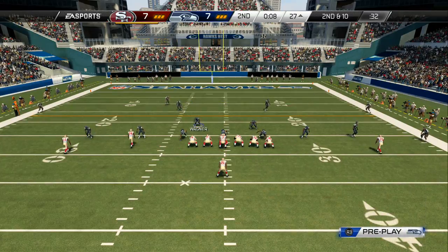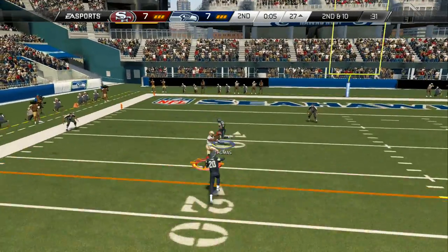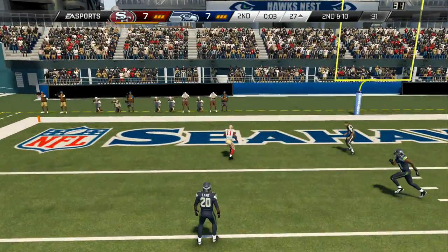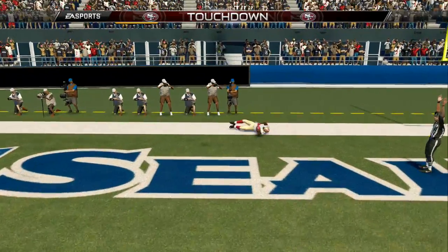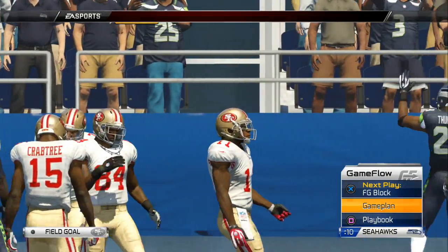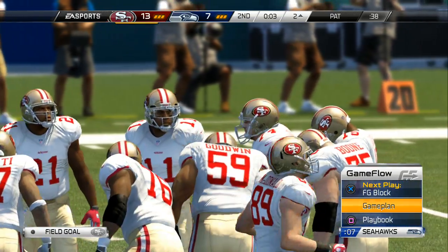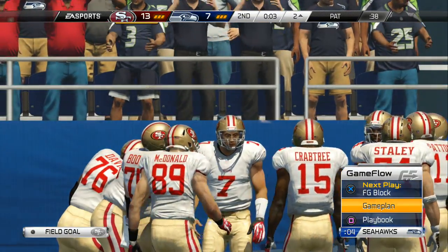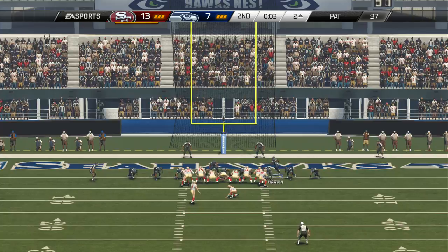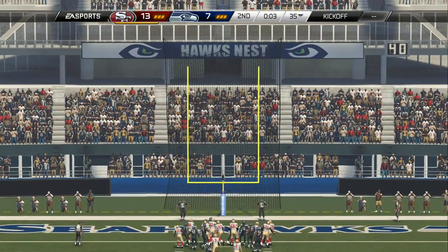Frank Gore is in the backfield. Three-step drop. Throwing now to his left. Reaches out and snatches it. Touchdown, San Francisco. Well, when your offense goes out there and scores a touchdown to put you ahead, it's got to give a big lift to the defense. They've got to get excited and go out there and hold that lead. The 49ers with an extra point try on the way. The extra point is good.